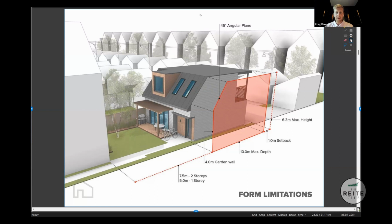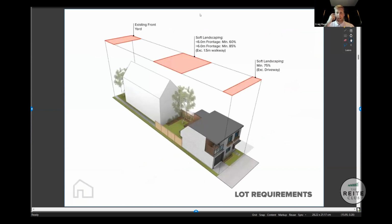On deep backyards, we will often be able to build vertical walls and really capitalize on an efficient building volume. There are a whole bunch of other requirements that I can get into on a project by project basis, but suffice it to say, you need soft landscaping. You need to be careful about where you put dormers and balconies and things like that. But in my opinion, it's an extremely easy bylaw to work with.